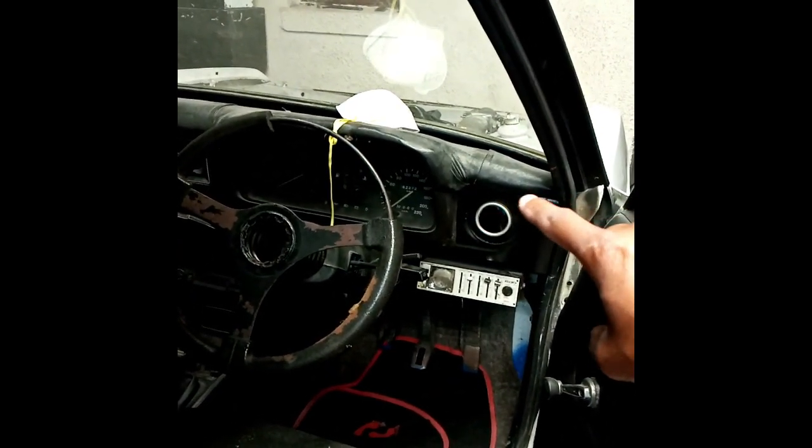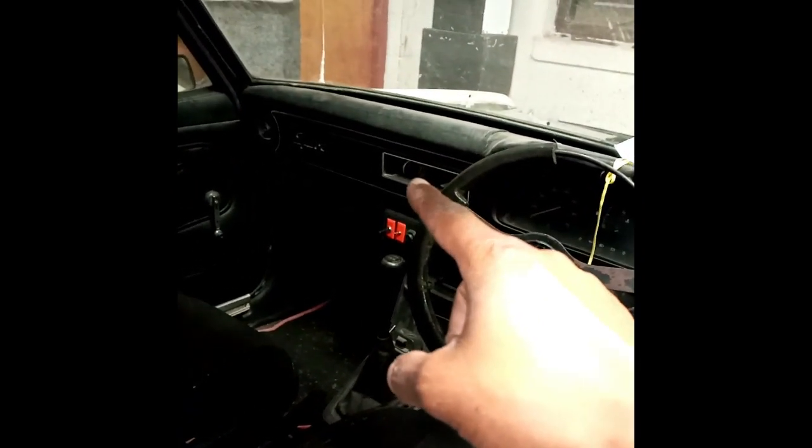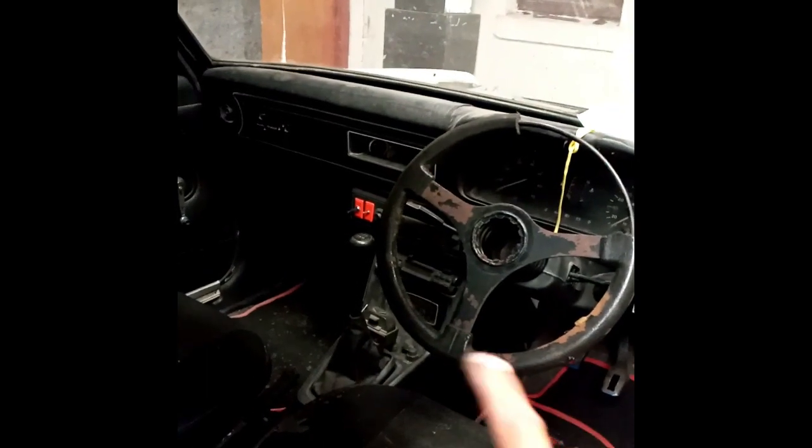That is an oil pressure gauge. I'm going to change that to a boost gauge. I'm going to remove that one over there. That's basically our shift light in there, so we need to get that figured out as soon as the car is running. We'll get the shift light figured out.